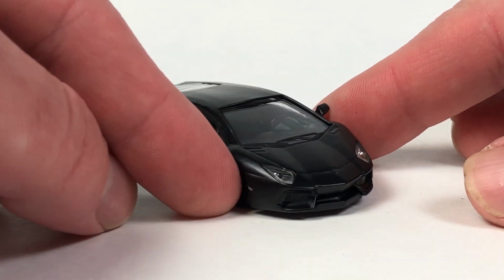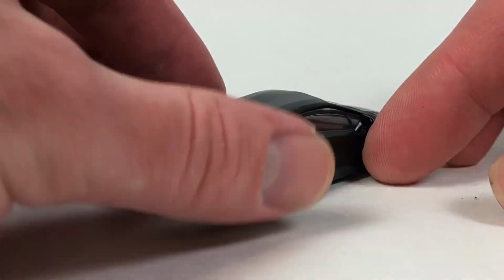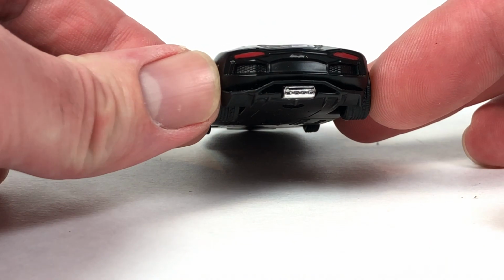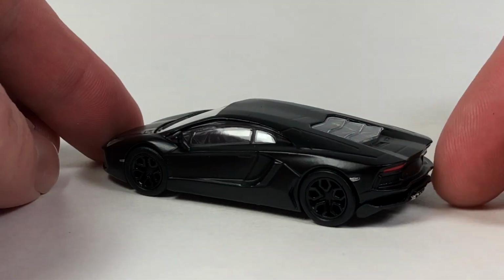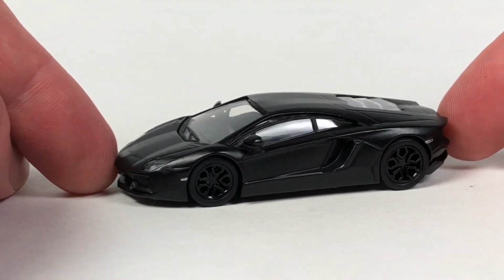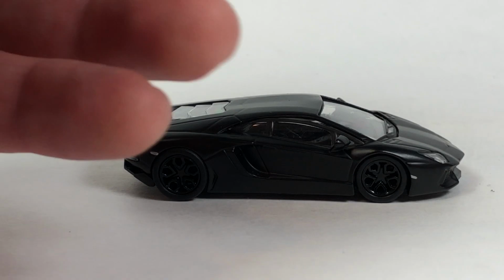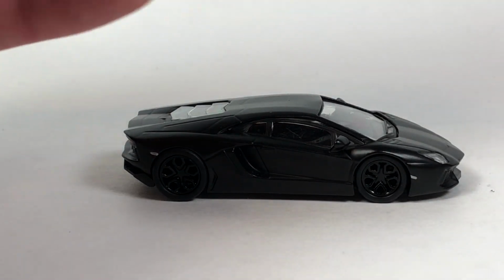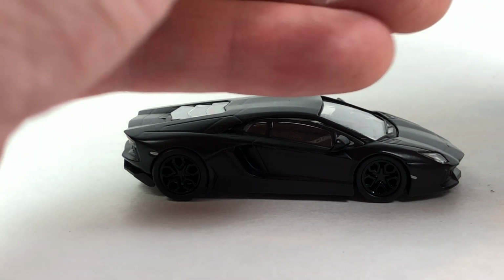It's got lens detail up front. It's got a small, tiny Lamborghini logo down there. It's got painted taillights, and it looks pretty good. So my guess is if it is counterfeit, it's very possible it was actually made at the same facility that makes actual Kyosho cars. And again, I'm not going to claim to really know.